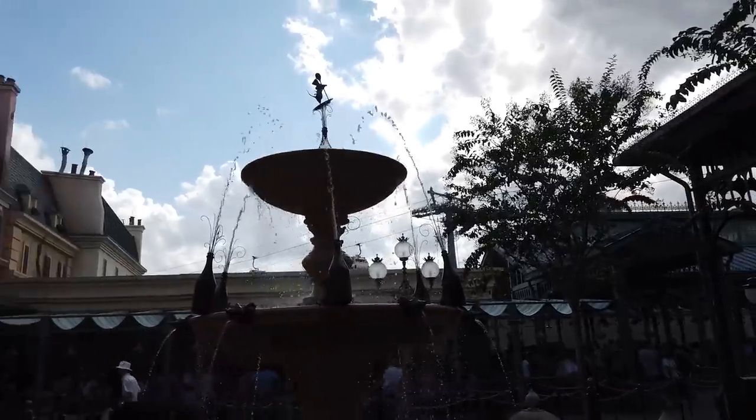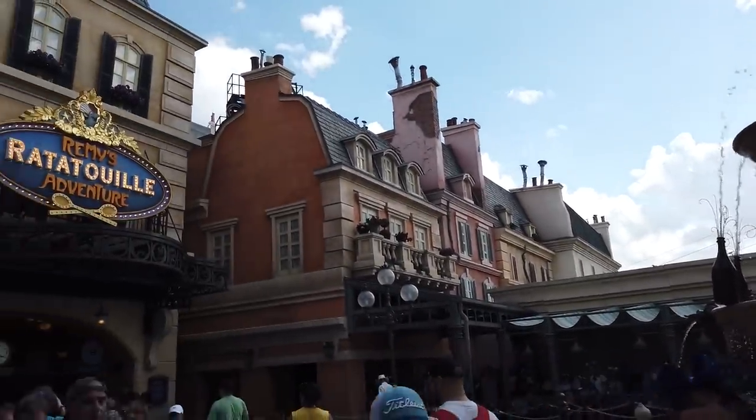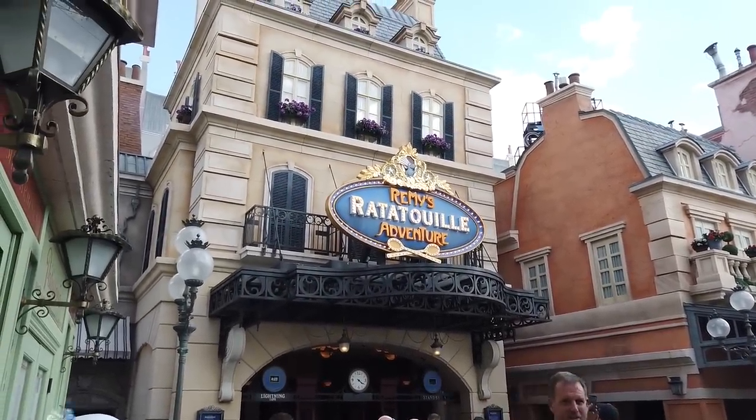When Remy's Ratatouille Adventure first opened up, it had a virtual queue and it was a fancy ride. Now it is neither. It has a regular standby queue that anyone can join. It's 100 minutes right now. It does get very, very long. Or it is part of Genie Plus.